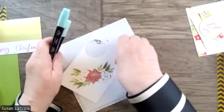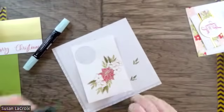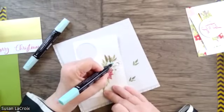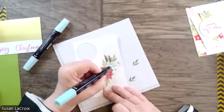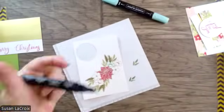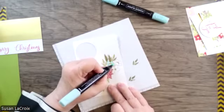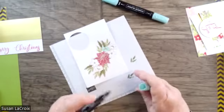And we'll finish up these little flowers. And I don't mind that I've kind of missed because that's that kind of watercolor look. All right. And so on these two, we're starting with the dark. This is Pool Party. Just kind of around the edges here. And then just burnish the light Pool Party ink around, kind of pulling some of that dark in from the corners.